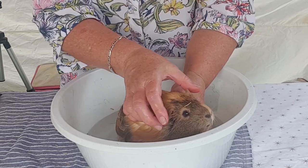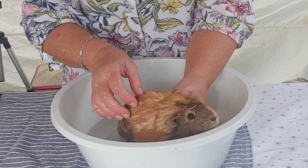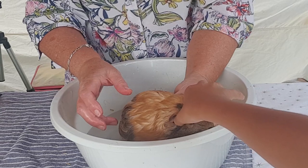Just come around this way and feel her ears across like this. See? Try that. You feel them? Yes. Sort of feel bristly. Yeah.